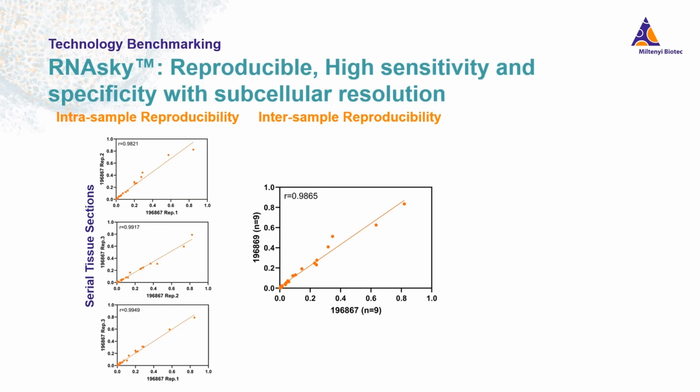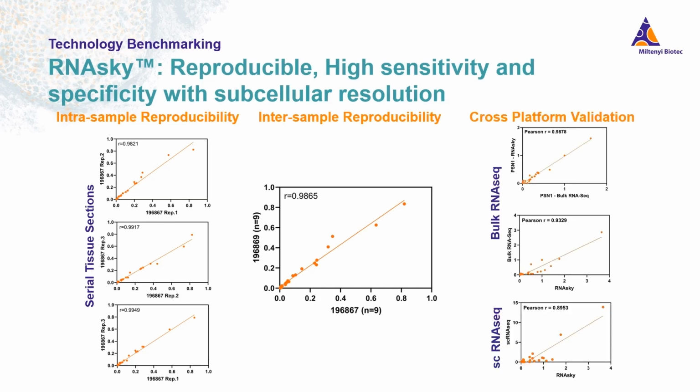Spatial technologies are themselves a natural evolution from traditional NGS. So we benchmarked RNA-Sky with both bulk RNA-seq and single-cell RNA-seq in tissues and cell lines. And what we saw, again, was very high concordance across the independent technologies.